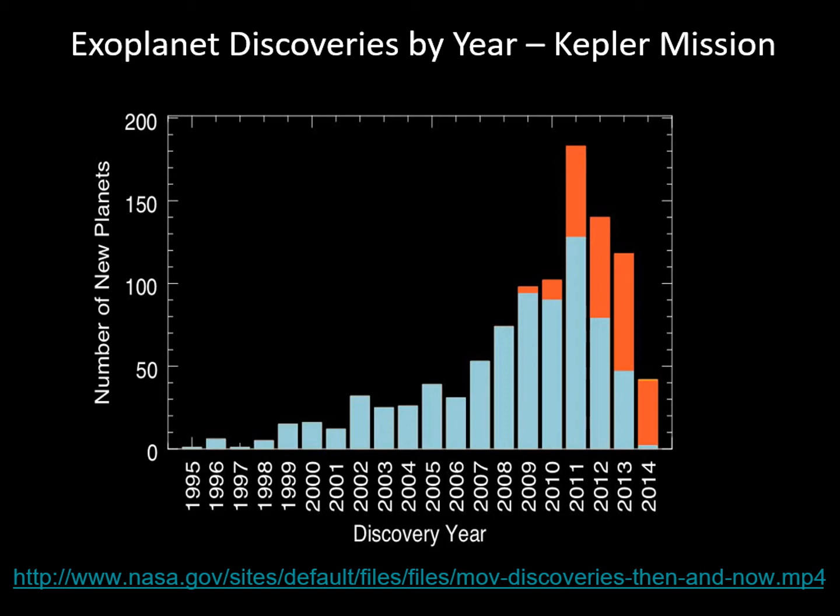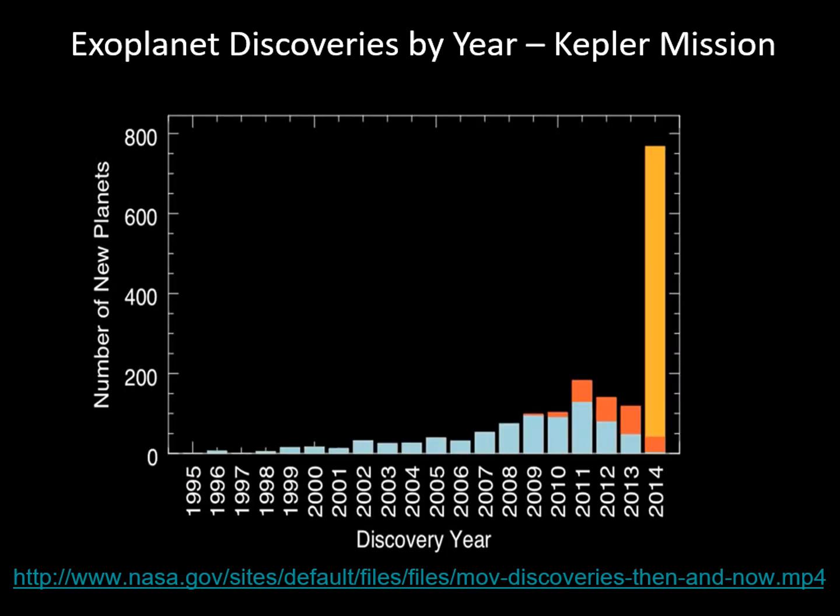In a previous slide, we saw the data through 2008. It's in blue, and all other data besides Kepler continues to be graphed in blue. The Kepler discoveries are graphed in orange, showing how much this single mission adds. But this graph is current only through February 25 of 2014. Click on the link to see how that data changed on February 26, 2014.